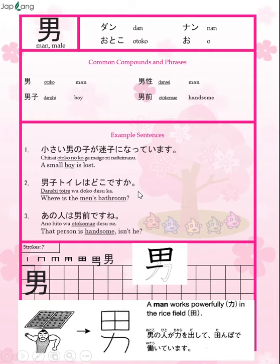Yeah, in India as well, it's a different toilet for ladies and a different toilet for males. That's a good sentence that they have written here.